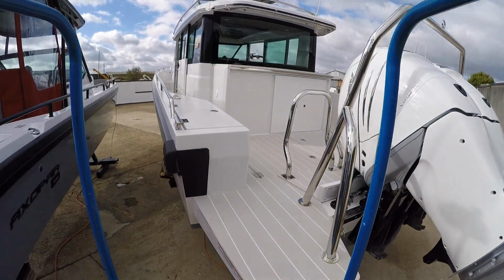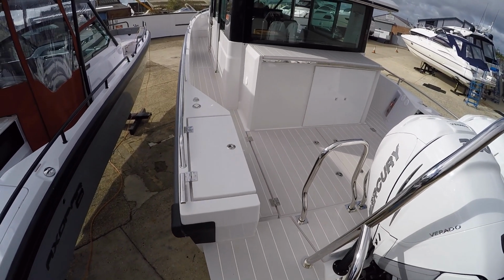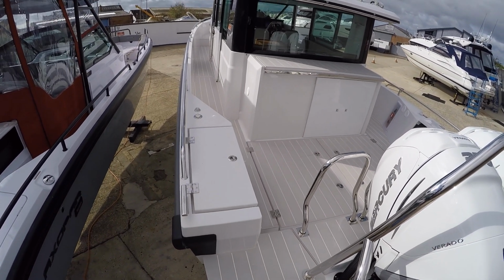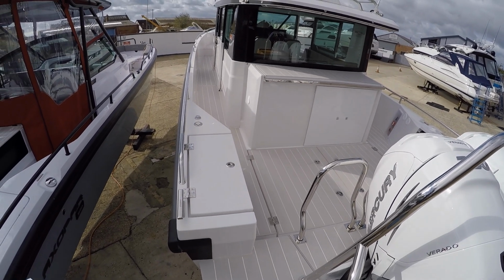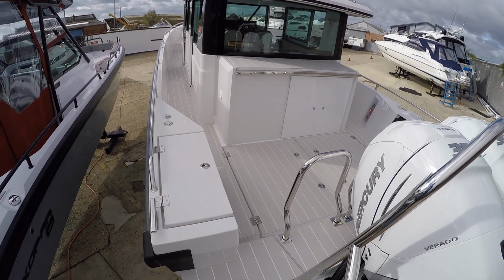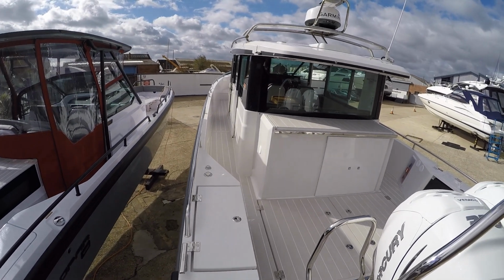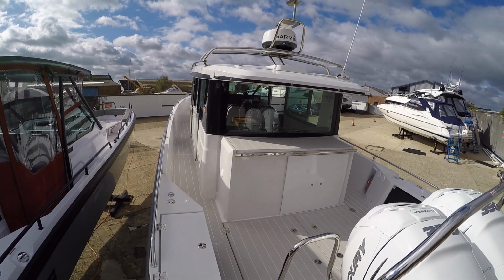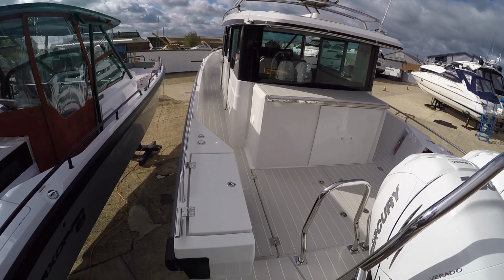So this owner did quite a few aftermarket extras, if you like. One of those is a yacht controller. So there's a full Garmin suite on board, a thruster and dockmate twist remote control system. That was the yacht controller that I was talking about there. So that, coupled with the stern thruster, makes this a fantastically manoeuvrable boat on top of what it already is.